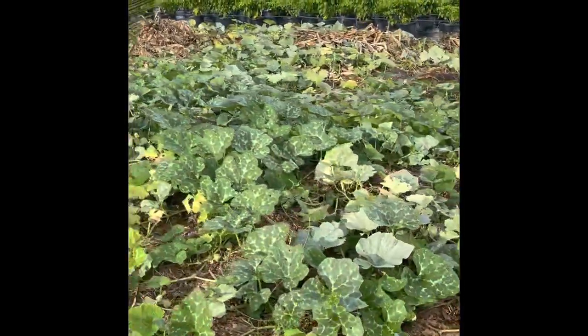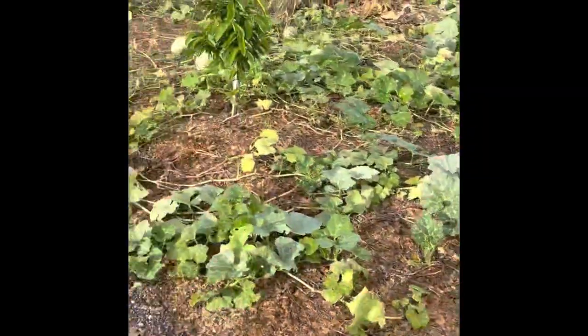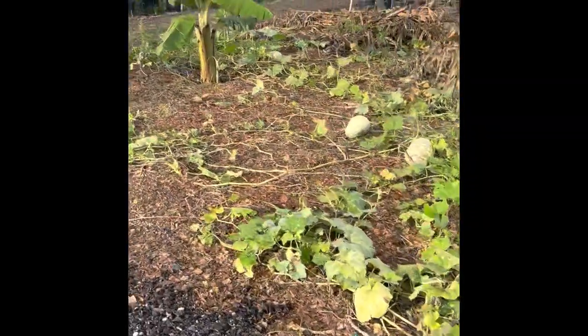So the corn season just finished up. All the pumpkins are still there. See the pumpkins? Yes, good looking pumpkin. Good for soup. It's an idea for your soup. Are you making pumpkin rice, right? Yes.